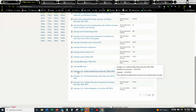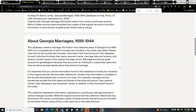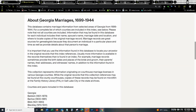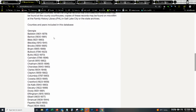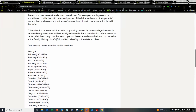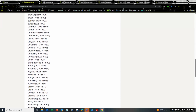That you can explore. If we go to Georgia marriages, and I know I mentioned the description about the collections, whenever you click on a specific collection, it will take you to a page with an about section. Remember how I talked about making sure that your county is represented? This also includes the date range. So if you're researching in Appling County, Georgia, you're not going to pull any resources from this collection because it's not one of the counties listed. I mentioned Fulton County. Fulton County is listed. However, the date frame for this is 1829 to 1865.